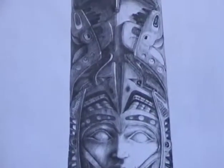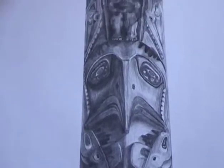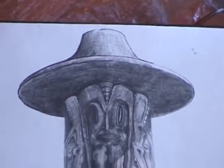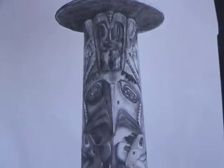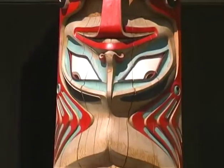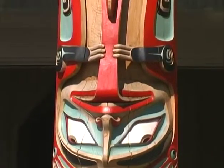Is this a drawing for this particular piece over here? That's a drawing for the pole that's in town. Okay. Oh, that's the one by the hospital. Yes, we went there today and took a look at that and photographed it. It's really nice. That's absolutely beautiful.